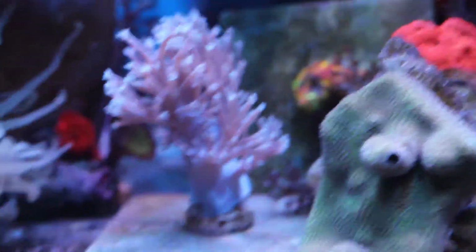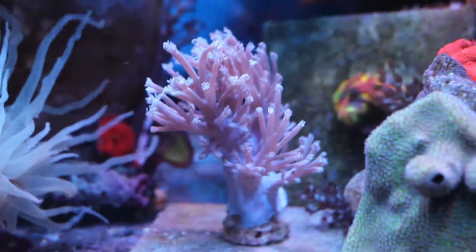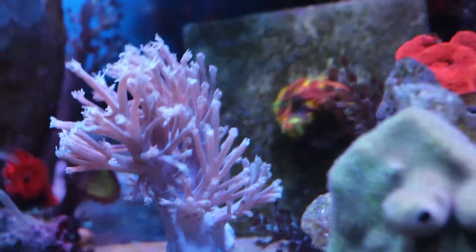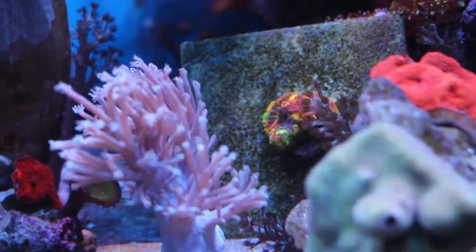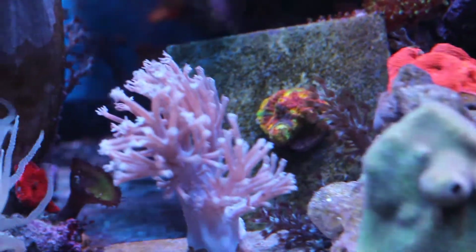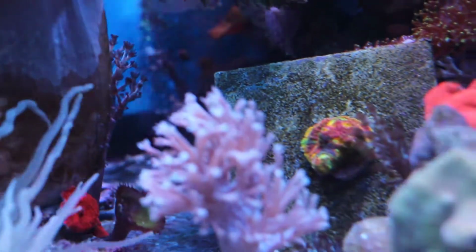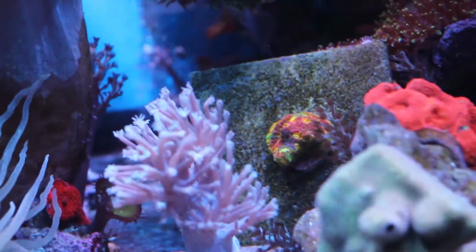If you look behind it to the right, I have a beautiful rainbow chalice. Unfortunately, it's pretty difficult to film at this angle. Originally I stuck this piece in because it wasn't doing well in my frag tank, and it's bounced back nicely here. I don't really like the look of the tile, but hopefully it won't be too long until it starts to cover it.